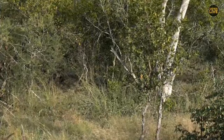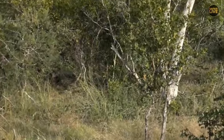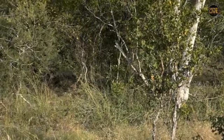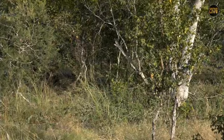The steenbok has now moved even closer to the leopard. I've lost sight of it. It's moved behind that dead tree, and the leopard is somewhere in that little thicket there, and she's probably going to explode out of there at any second now.